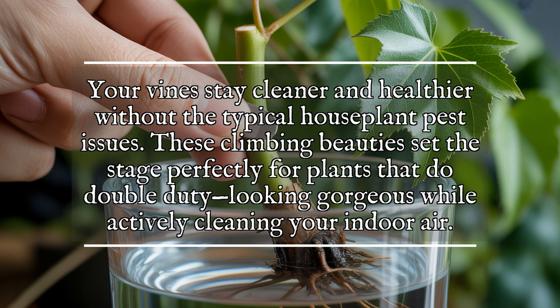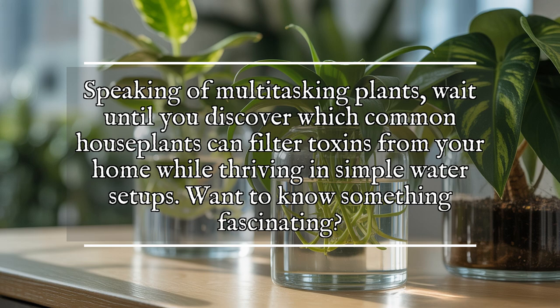These climbing beauties set the stage perfectly for plants that do double duty, looking gorgeous while actively cleaning your indoor air. Speaking of multitasking plants, wait until you discover which common houseplants can filter toxins from your home while thriving in simple water setups.